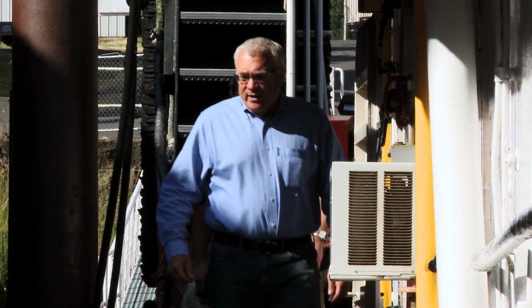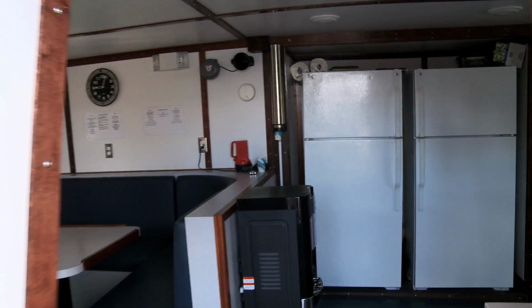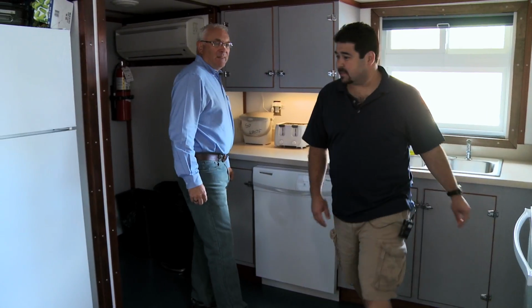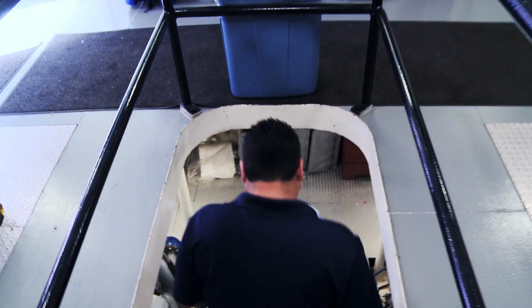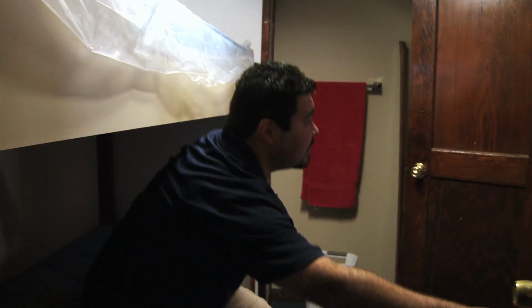Well, Tomas, we're going to head on down to the galley. All right, look at this. This is nice. I mean, I've seen apartments smaller than this. This is great. Then, whoa, we check out the engine room and the crew quarters. Is this comfy? There's room for you.